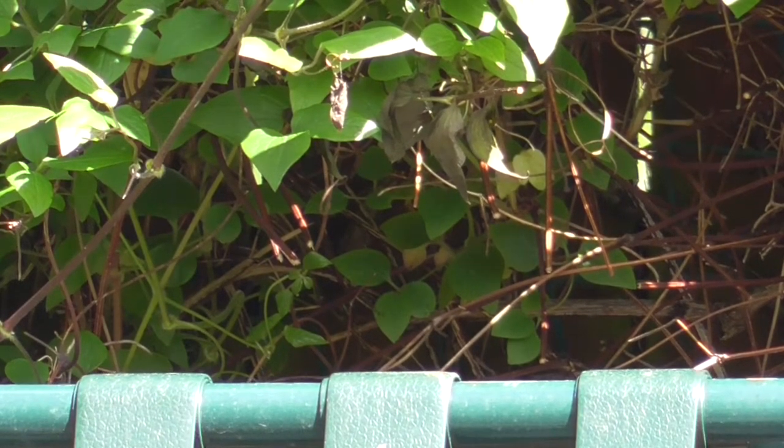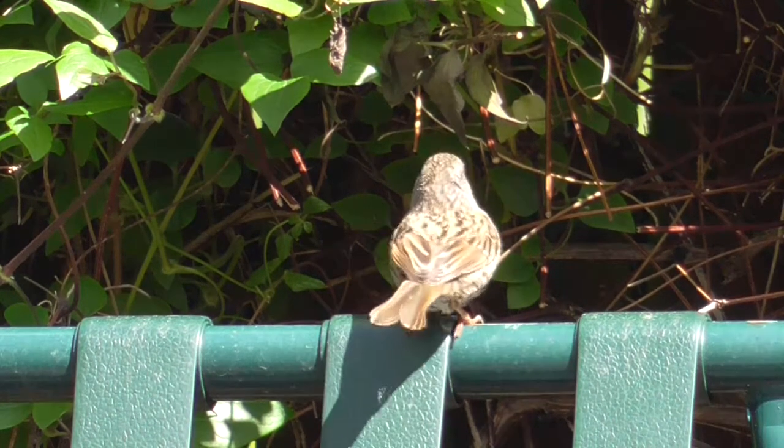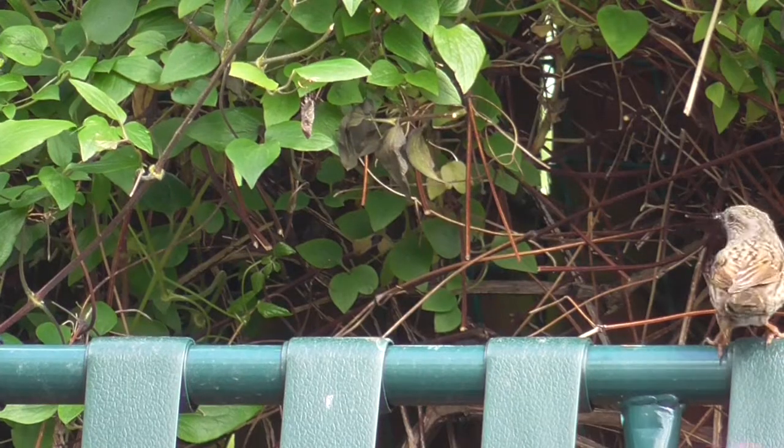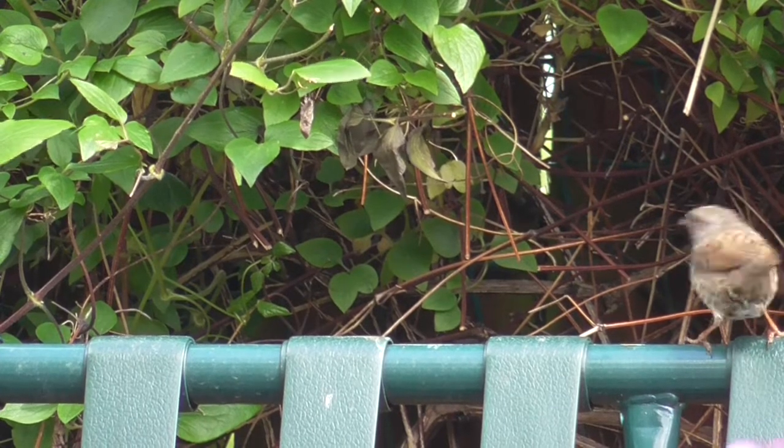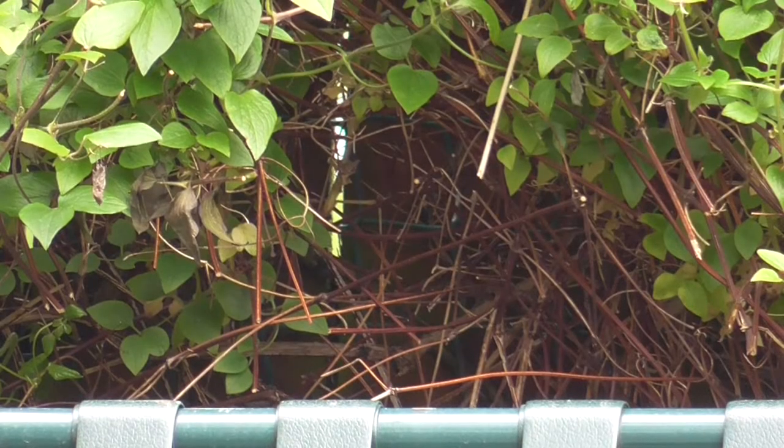So I'll just leave the camera here and we'll see what turns up. Normally they don't take long to appear, so we shouldn't have a long wait. There you go.